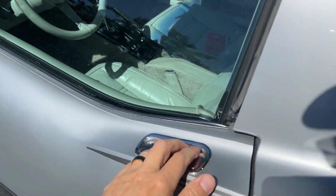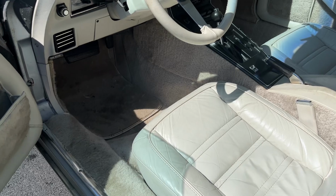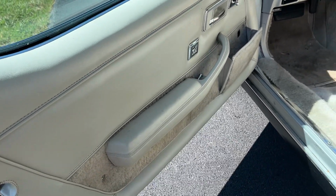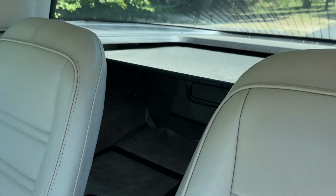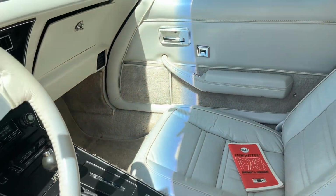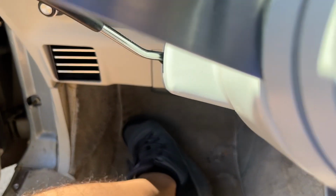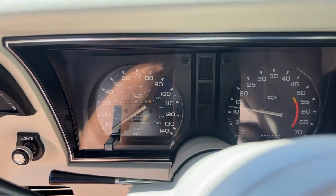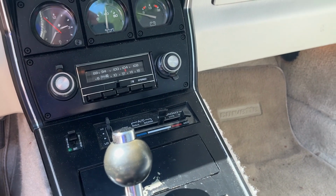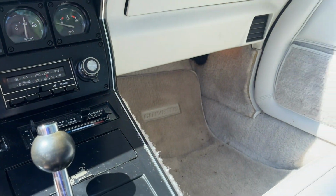All right, let's jump inside. Interior's in good shape. This has 14,630 miles. It has AC that works. We have three sets of keys for this.